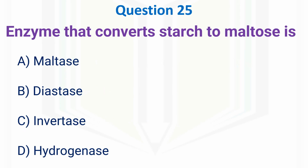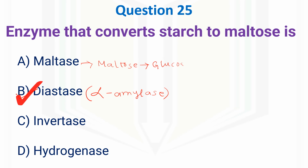Question number 25. Enzyme that converts starch to maltose. Options are option A maltase, option B diastase, option C invertase, option D hydrogenase. And the correct answer is option B, diastase. Diastase is also called alpha amylase, and it converts starch into maltose, whereas maltase is an enzyme which converts maltose to glucose. And the invertase enzyme converts sucrose, which is a disaccharide, into its two units, glucose plus fructose.